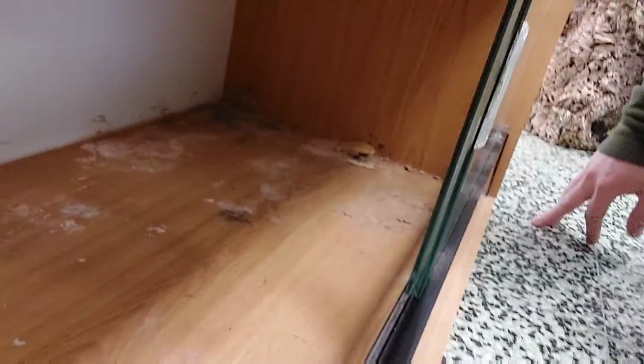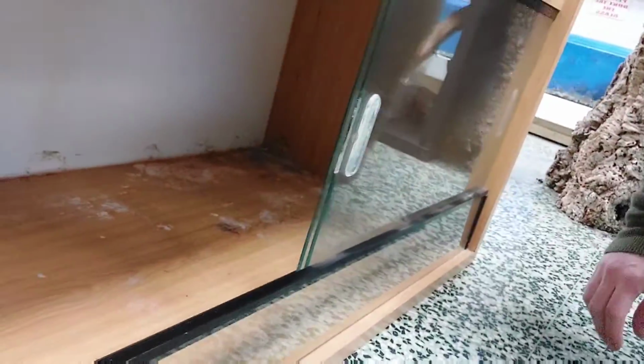I do have a customer build today, but it's slightly different. This is a second-hand tank that I'm redoing for them and cleaning. When this one came, it was nasty. There was poo everywhere. It's just been in storage. And the light fitting is a household light, which is completely wrong.